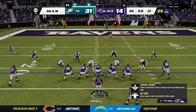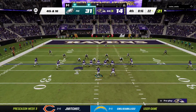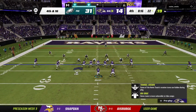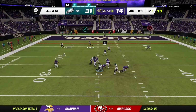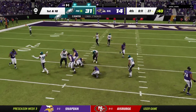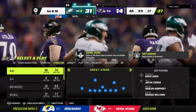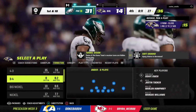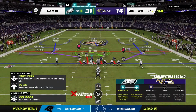Here we go, here we go. As expected, they're going for it to keep the drive alive. And he's brought down. Can't do anything with a football. It's a sack and a turnover on downs. The Ravens go for it but come up empty. And the Eagles defense able to hold.